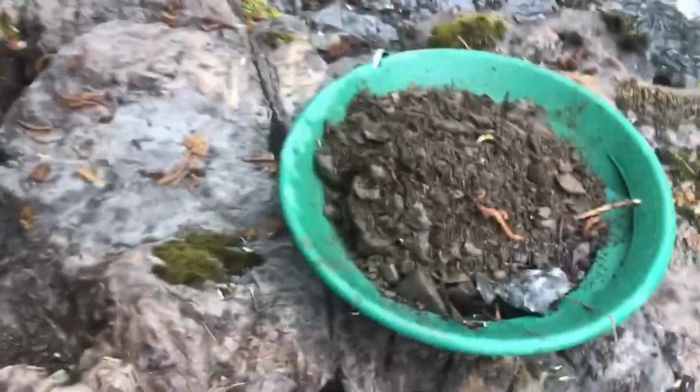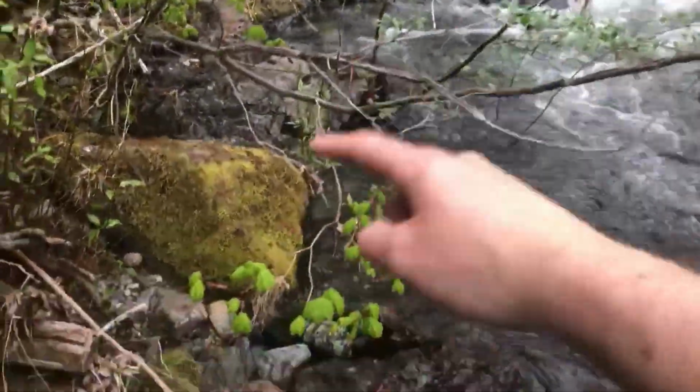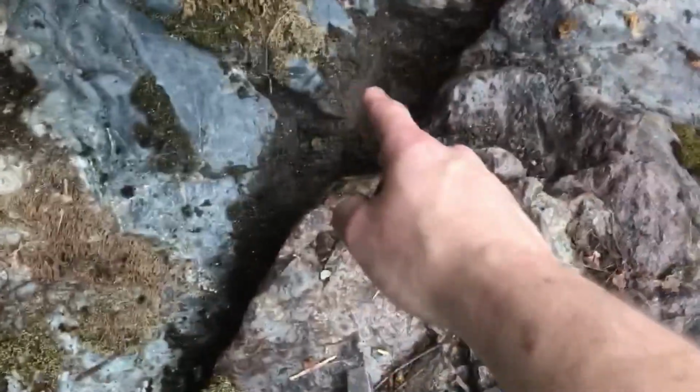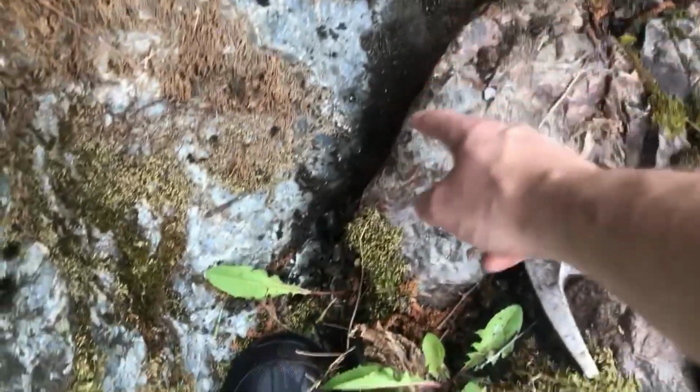All right, we got our pan filled up. Turned out to be a pretty decent crevice. You know, some people will skip the ones that run perpendicular to the creek, but I've had some of my best gold come out of cracks like this. And this is not smooth on the bottom, it's all broken up, which can be a good sign. So, yeah, let's give her a pan.